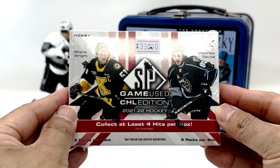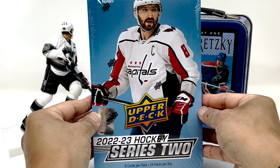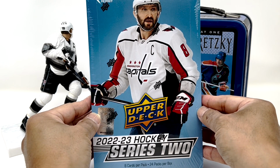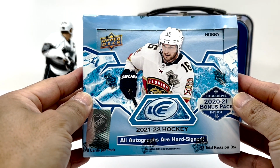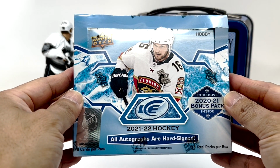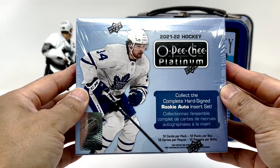We were watching the draft last night and he's looking for a signed Connor Bedard, who's now officially the number one overall pick by Chicago. Also ripping a 2022-23 Series 2 box, looking for Slavkovsky or Andrei Kuzmenko. And then a 2021-22 Upper Deck Ice and 2021-22 O-Pee-Chee Platinum. Just hoping for any nice auto in these boxes.